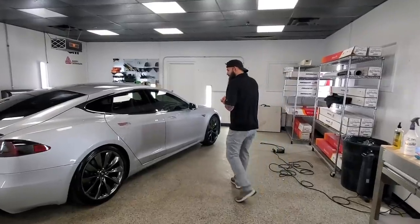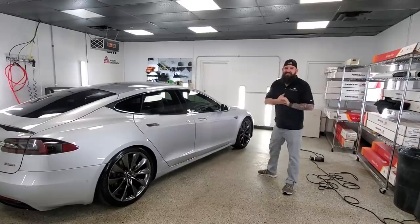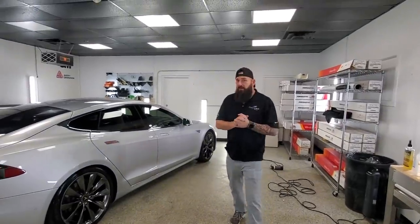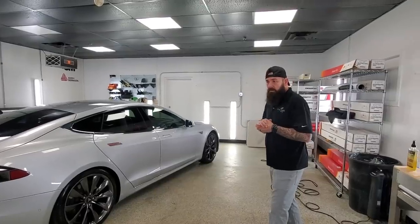Absolutely amazing. I cannot even believe it. The tints really just complete the look. Absolutely. It's protected. You guys protected some more spots, right?